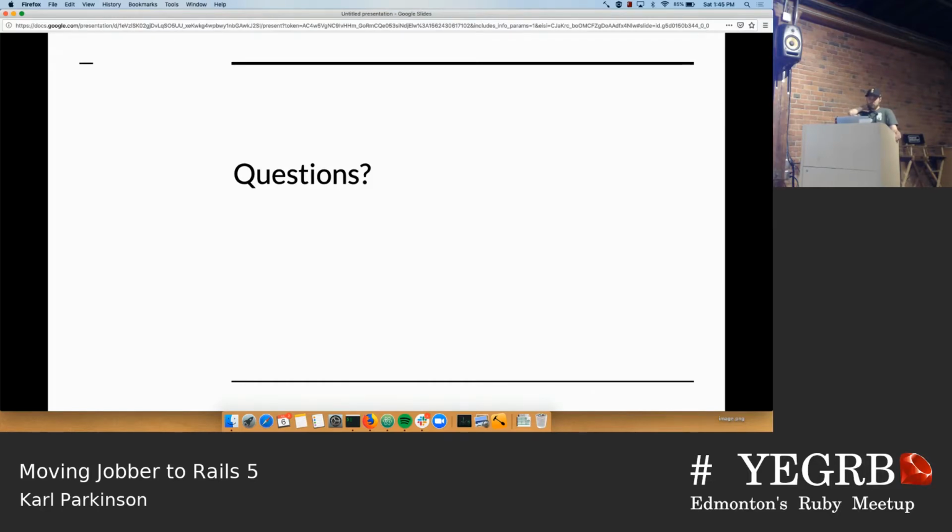But we used some tools to find which models we would definitely have to migrate away from using protected attributes. And then once we had a list of which models we would have to upgrade, we just kind of arbitrarily divided them. Maybe this team is responsible for these models, this team is responsible for those models.